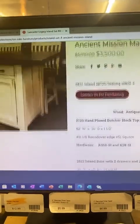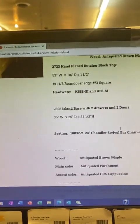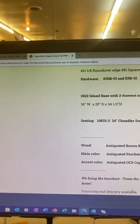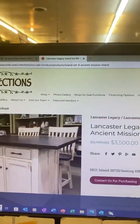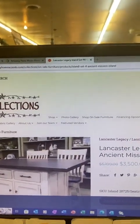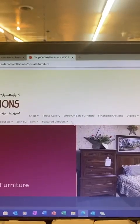The on sale furniture, there are some items in this section, but here is the Lancaster Legacy one day only special I was telling you about, where you can see all the details, all the measurements. It says financing and delivery available, so I've got to take that out. Certainly, delivery is not available, and loading for that goodie is not available. We've got to protect the small but mighty team that we have.